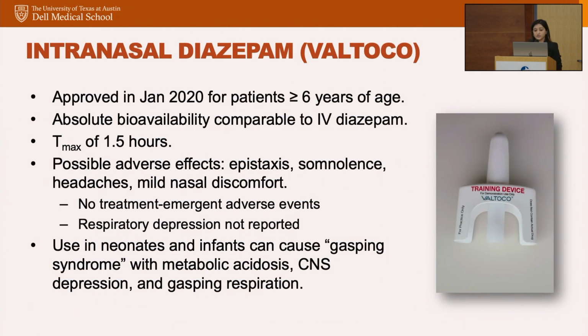Let's move on to intranasal diazepam or Valtoco. This was approved in January 2020 for patients 6 years of age or older. It does have bioavailability that's comparable to IV diazepam, and it works pretty rapidly with a time to maximum concentration of about 1.5 hours. The really common side effects that we need to consider are nosebleeds, somnolence, headache, mild discomfort, and really no significant respiratory depression has been reported with intranasal diazepam.